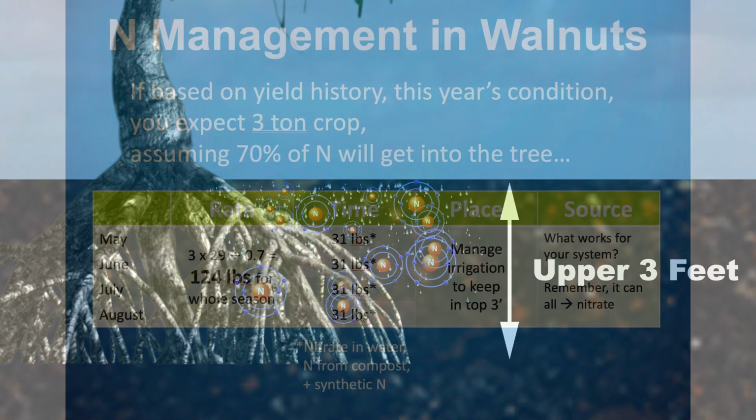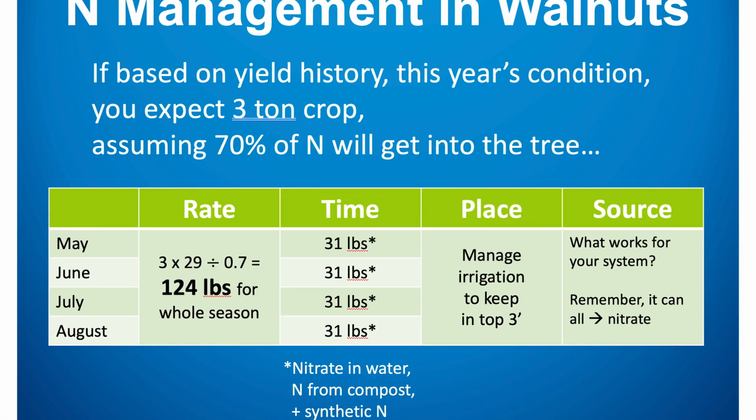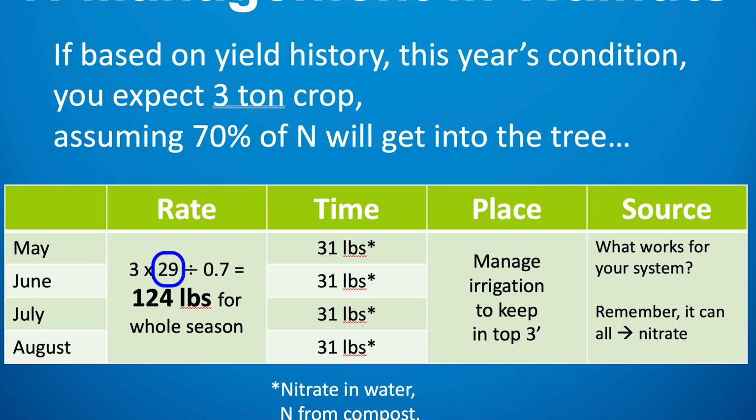Here is a summary of the takeaways from this session. 29 pounds of nitrogen for every ton of nuts that you plan on harvesting. Apply the nitrogen evenly over the course of the growing season. Don't put on more nitrogen than the plant is taking up and using.